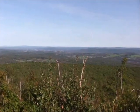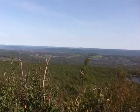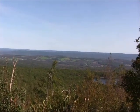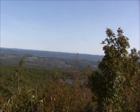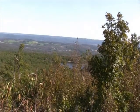There's a beautiful view. You can hear the crickets. That lake down there is Lake Rutherford. That's actually where we're going to be going down to the shelter, Rutherford shelter. And then there's a trail down there, the Iris Trail. We're going to be following that back. So that is our lake we'll be going down to momentarily.